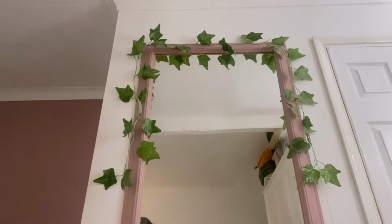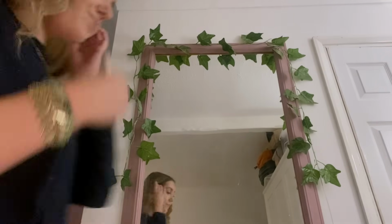A lighter coloured concealer just so we can do under your eyes, if you excuse me. I'm just going to take this lighter colour and just pop a little bit of that under your eyes there. Okay.